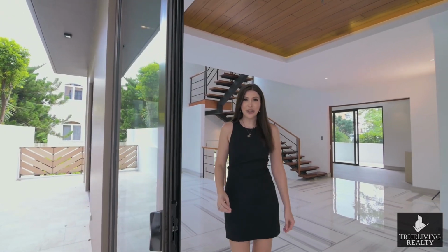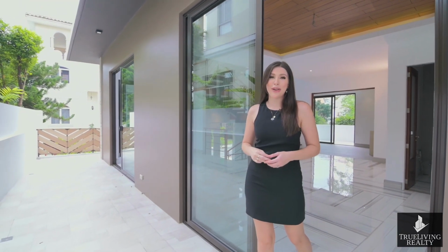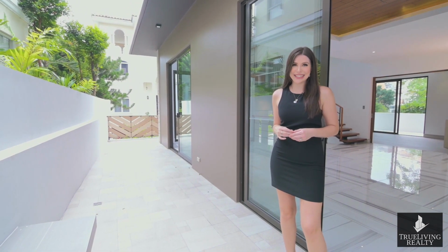As an extension of your living space, you have this beautiful wraparound veranda, perfect for your morning cups of coffee sitting on your rattan furniture set.